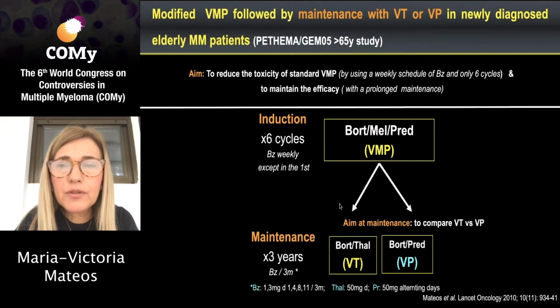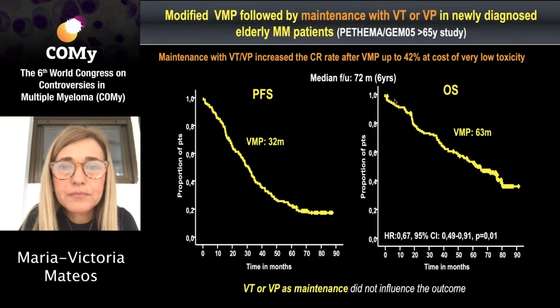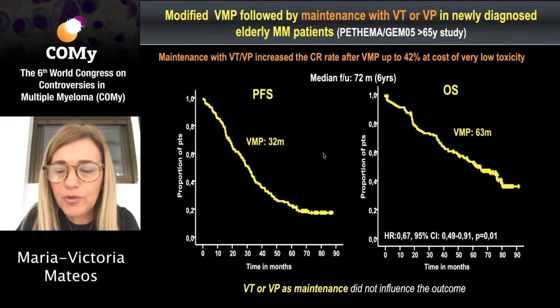Bortezomib is feasible to be utilized as maintenance, and this was evaluated in 2005 by the Spanish myeloma group. And after VMP, patients received maintenance with bortezomib plus either thalidomide or prednisone. Although it's true that in this study both maintenance arms received bortezomib, the complete response rate increased with maintenance up to 42%, and the median progression-free survival and overall survival improved in comparison with the classical VMP of fixed duration.